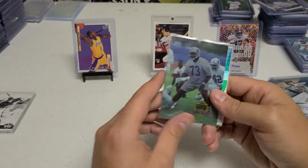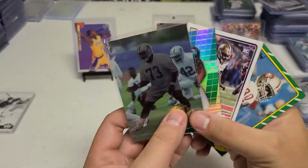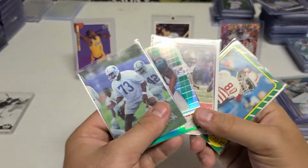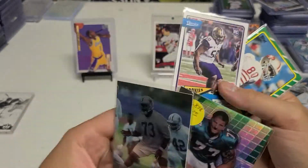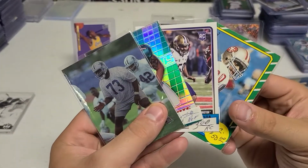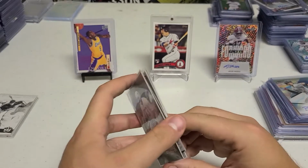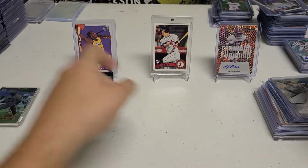Unbelievable deal. So that's why I frequent all the flea markets and stuff like that. You never know what you can get, especially a card I don't have. I don't have a Larry Allen, and I don't think I have a lot of Jake Long, and I definitely don't have a lot of him. So, beautiful deal. $20 for the first lot, $45 for the second. Good deals for some flea markets.